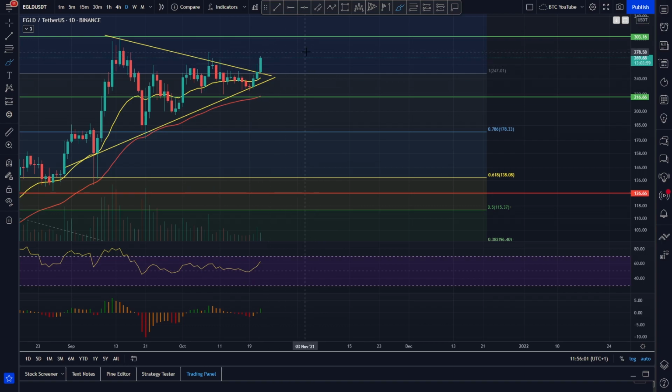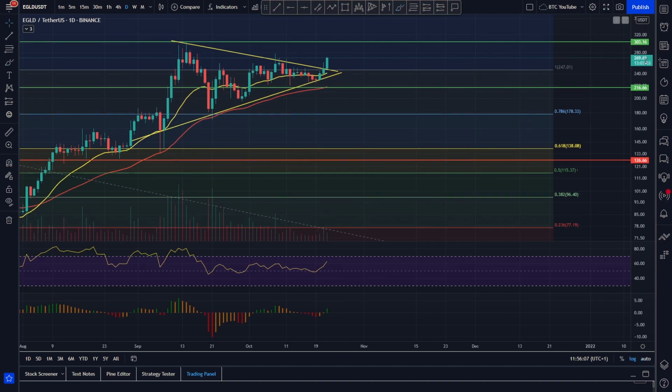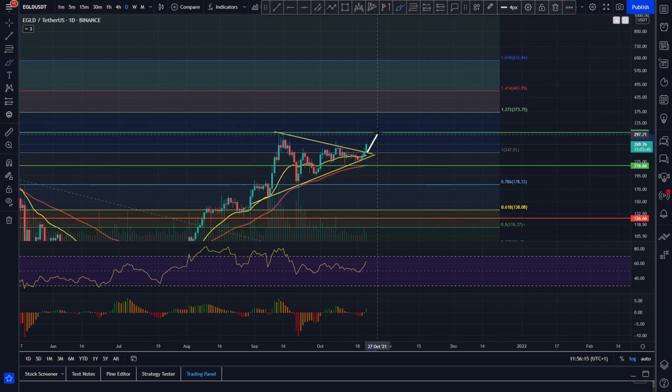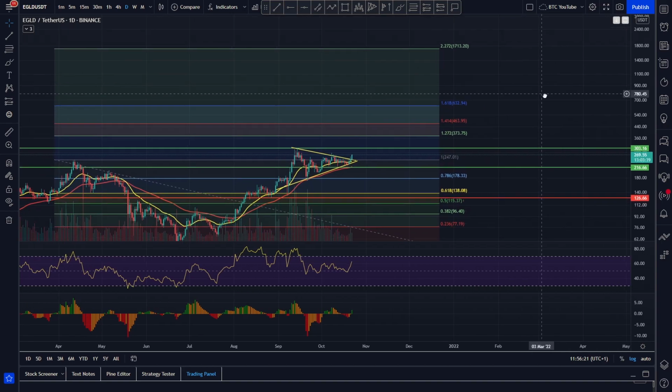And then if we do start to move up, now that we're breaking out, we're probably expecting to hit this all-time high pretty soon at around $305. And then beyond that, we do have a 127 extension at $375, which we've talked about, you know, quite a lot by now, which would be our next target if we do break out of these levels, looking something like this. And then, as we said before, basically, we do think Elrond is a really, really top quality project.